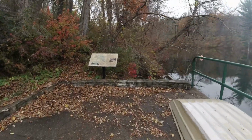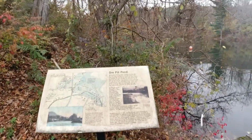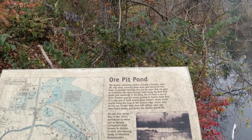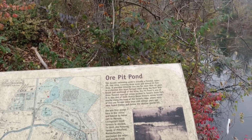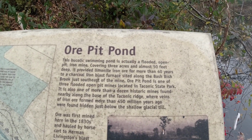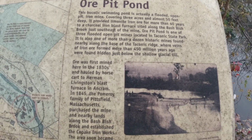Right, let's go find out what the Ore Pit Pond actually is. Open pit iron mine. Ooh, okay. Covering 3 acres and almost 50 feet deep. There you go. So yeah, there's an iron mine. You want to read all that there? We'll zoom in a bit here and you can pause the video.